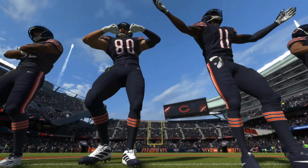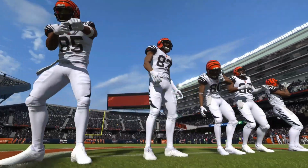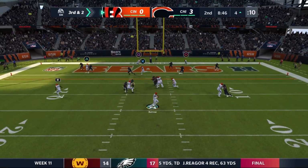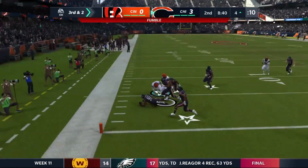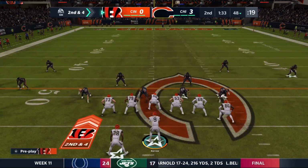Bears with a new quarterback and starting quarterback Simmons. No Mitch Trubisky on the team anymore. We'll see what'll happen here. 3rd and 2. Here's Joe Burrow. And in the 2nd quarter, Joe Burrow going to try to take off for the end zone. He fumbles the football. It is recovered by Chicago. And Eddie Goldman on the force.